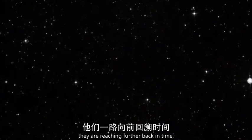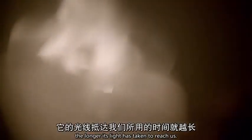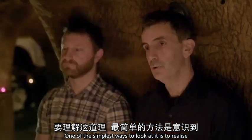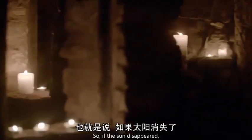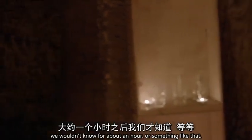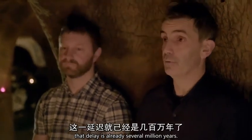As they tunnel, they are reaching further back in time, because the further away something is, the longer its light has taken to reach us. And what we see of a distant object is how it looked in the distant past. One of the simplest ways to look at it is to realize that even the sun is seen as it was 8 minutes ago. So if the sun disappeared, we wouldn't know for 8 minutes. And if Jupiter disappeared, we wouldn't know for about an hour or something like that. And what's really staggering is that once you get to the nearest galaxy, that delay is already several million years.